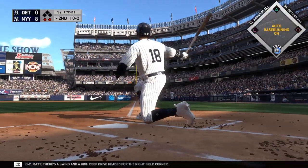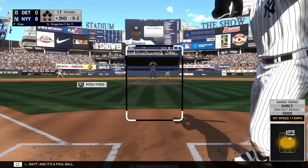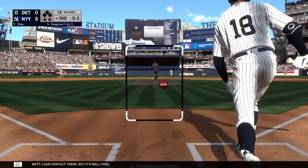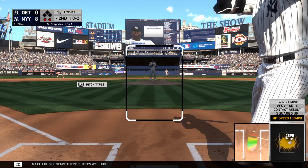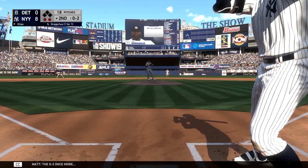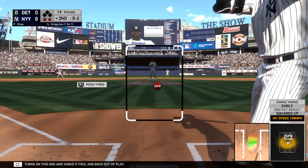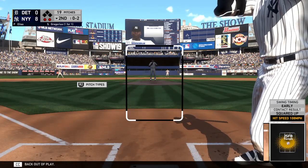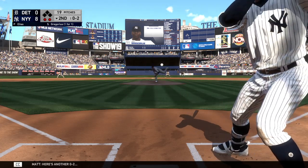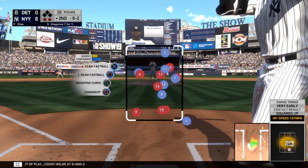There's a swing and a high deep drive headed for the right field corner, and it's a foul ball. The next 0-2. Loud contact there, but it's well fouled. The 0-2 once more. And he turns on this one and yanks it foul and back out of play. Here's another 0-2. Lifted down the line in right and back out of play. Count holds at 0-2.